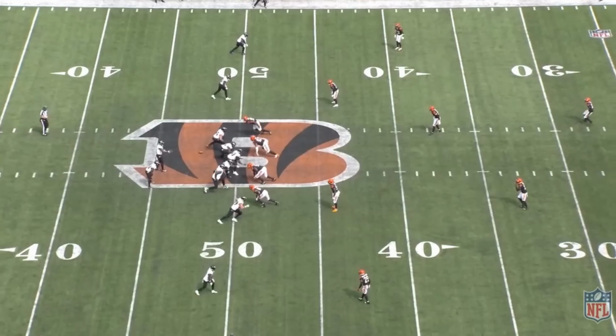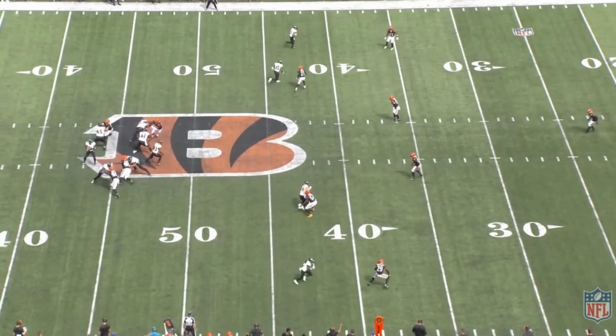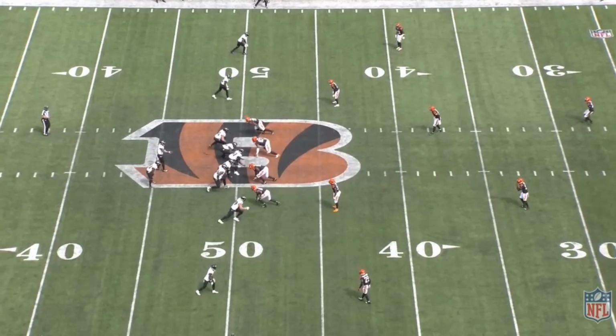Now, I will say, if he didn't have the pressure here, he probably works the seam up top. So for me, this is the bones of the quarterback school logo here. So this looks like 4 verticals to the defense. They've got to protect 4 verticals. It ends up being like what I call hinge on the outside and then seams on the inside.